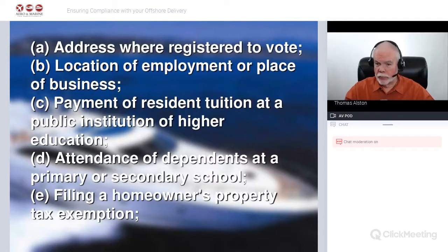Now look at little d. Attendance of dependents at a primary or secondary school. What does that mean? Let's say you're the same resident of Ohio and you're married, and then you get a divorce, and then your wife moves to California. You've got kids going to a primary or secondary school. You're a resident of California for the purpose of these use tax exemptions.